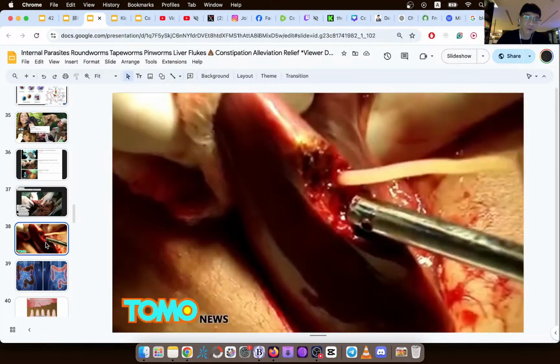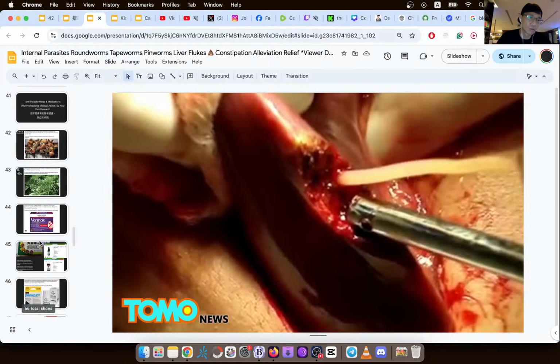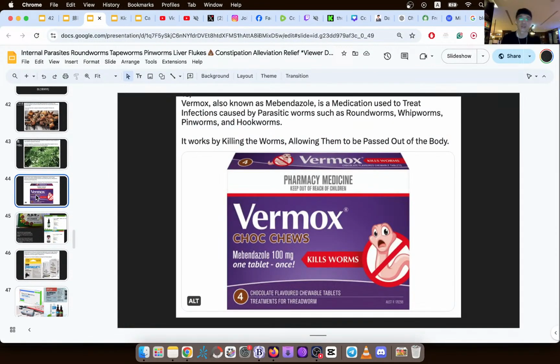You wonder why you have liver problems, because parasites have gone outside their digestive tract and started to attack your internal organs. And they get so severe, you're going to have surgery. And the doctor's pulling these guys out one by one. This is methimazole. I've taken this many times. And this is OTC. And it will help treat roundworms, whipworms, pinworms, and hookworms.